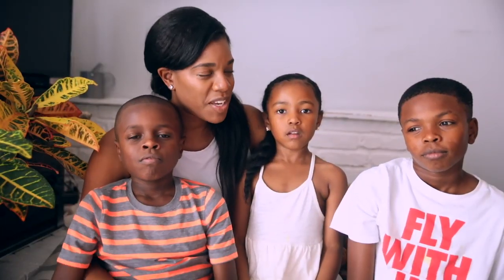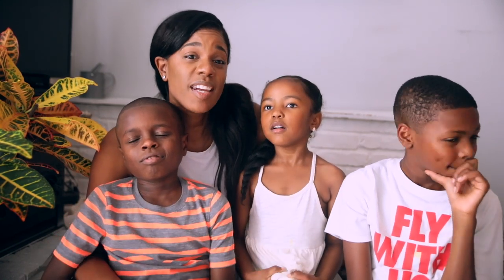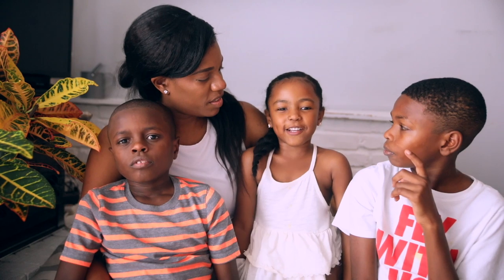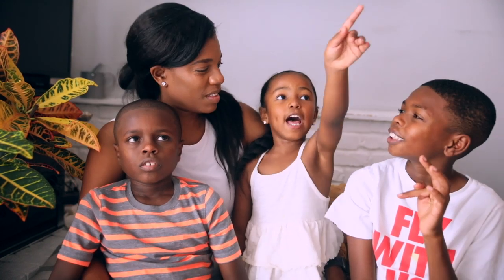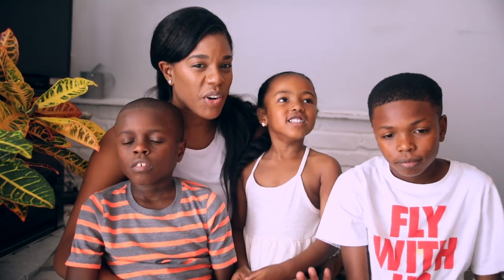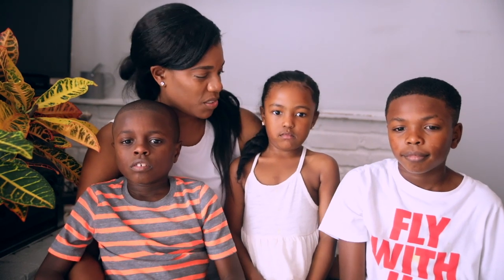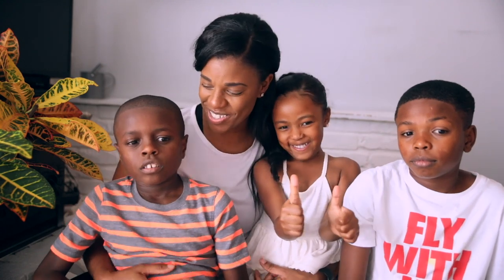Anybody else have another favorite part of our homeschool room? Or favorite thing in our homeschool room? The letter factory. You like the letter factory? And the astronaut helmet. So you guys like to have all of the things that you've made and the things that you use during our school day displayed so you can see it? Yeah. You're a ham. What about you, Kendall?